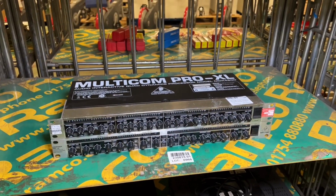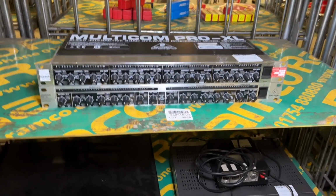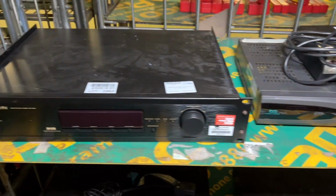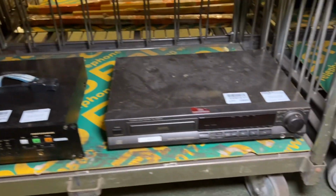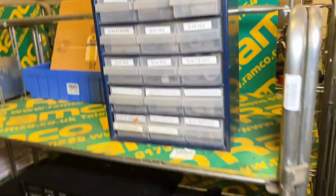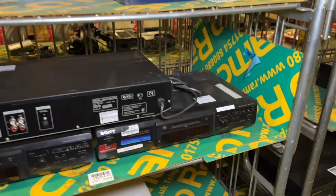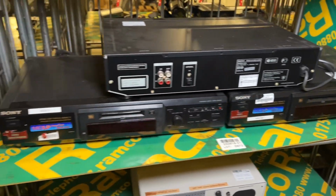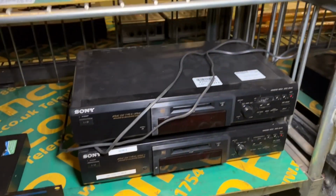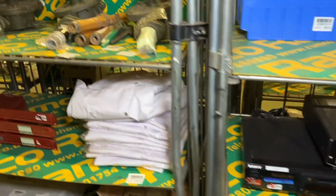So we've got more of the Behringer equipment here. You've got the Multicom Pro XL processor, and then under that you've got a Composer Pro XL as well, so two items in with that lot. Some mini disc decks. We had some of those featured in video 1. We've got some more here. They're the Sony Altrac DSP models.